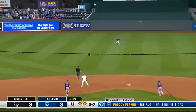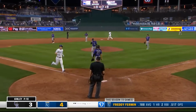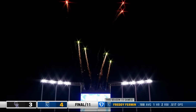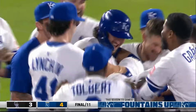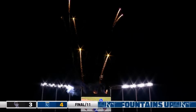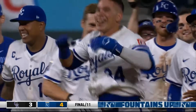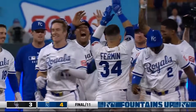Line drive center field and down. And Freddie Fermin wins it in the bottom of the 11th. And that was the Freddie Fermin show in the later innings. Scoring the tying run, preventing a run with a pickoff at third base. And down in the count, gets a line drive base hit to win it.